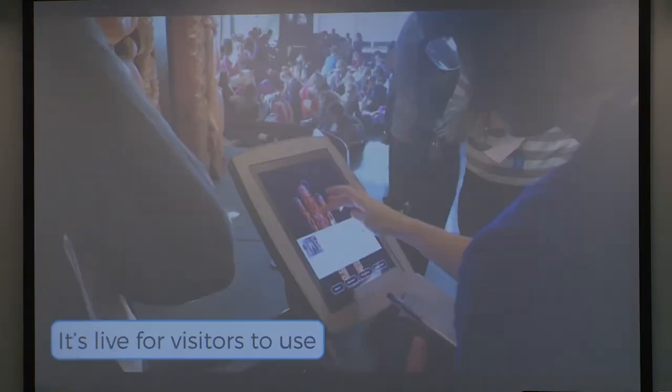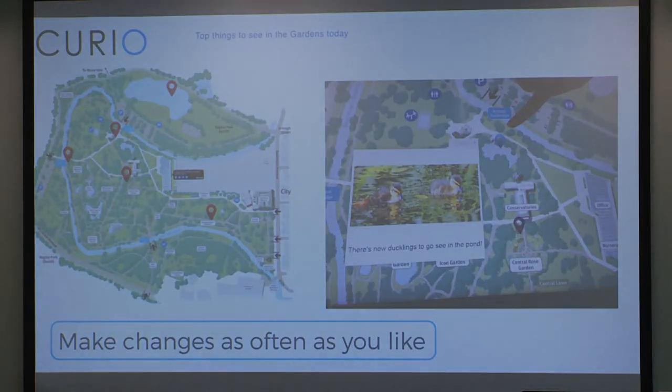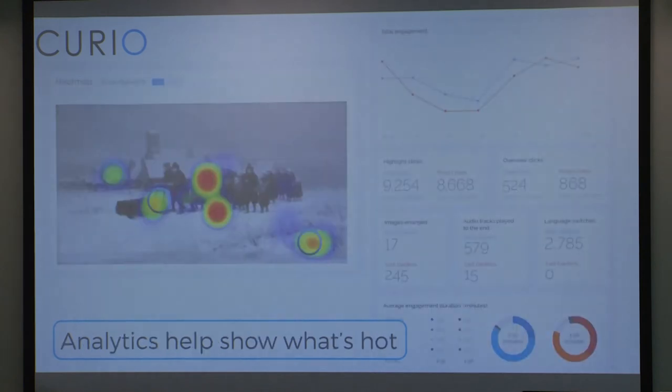And of course, once it's published, you can keep it up to date. You can change it every hour of the day if you want to. And it's there for visitors to use on a touchscreen. There's a great example of it, what's on today, for the Christchurch Botanic Garden. So the idea there is it's raining, you might want to go and see this, or the rose garden demonstration is on, or something's blooming, or the curators are doing something with a specific specimen today. So really keeping it quite current.